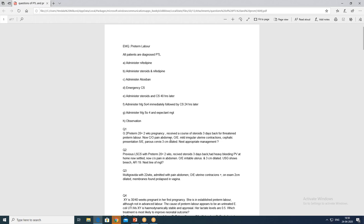So here the option is yes, administer Maxelf and expectant management. Actually, there should be tocolysis also in that case. So there should be three: Maxelf, tocolysis and expectant management. If the option is to be complete. Now here the option is not complete, though you can go for it, because she is 3 centimeters dilated, that means she is in established preterm labor, so you have to give her Maxelf.